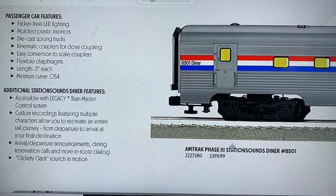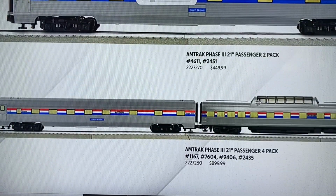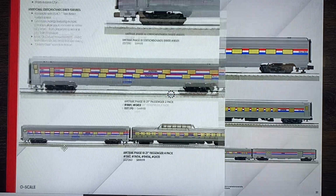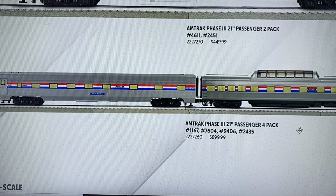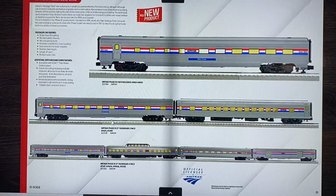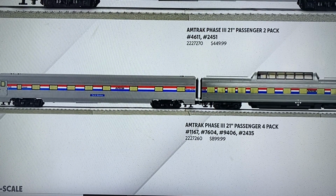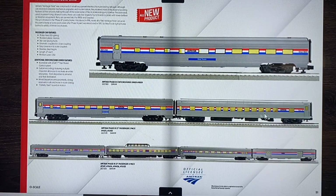I don't know if this is accurate, but I want an observation car, man. Like, how are you going to do this with no observation car? I know Amtrak, some of the stuff they do is ghetto and they just don't care. And as trains progressed, they didn't care about observation cars. But, like, I'm a sucker for traditionalism. And, like, I want an observation car. But it is what it is. The 4-car set is, I guess, a couple of coaches or a sleeper with the dome car, baggage car.